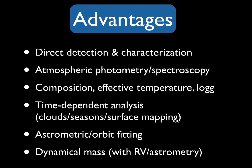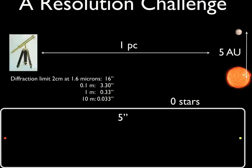So one of the issues with direct imaging is that we're seeing the total emitted light. You don't get the radius or the mass of the planet. So you need to derive these using evolution models, unless you can find that planet with another technique to complement.